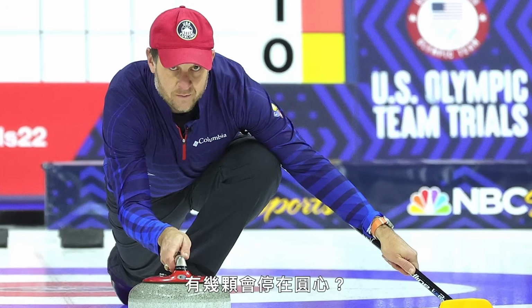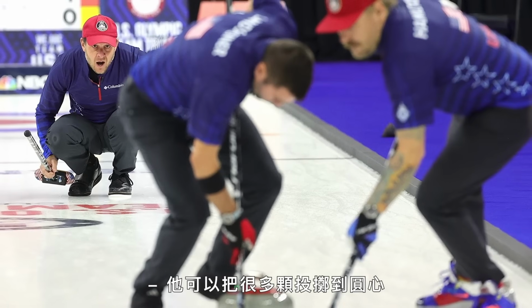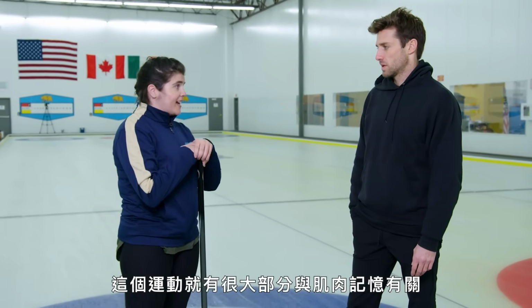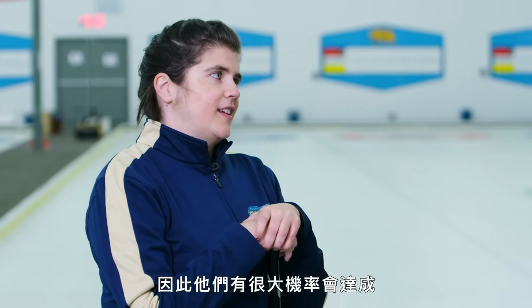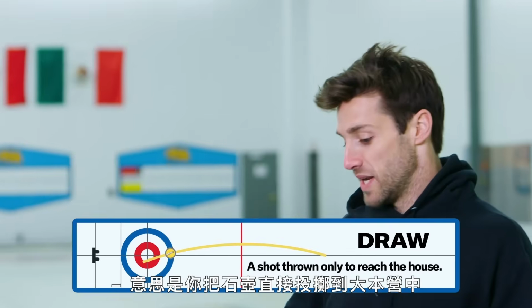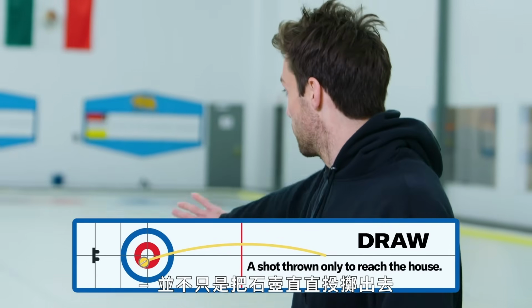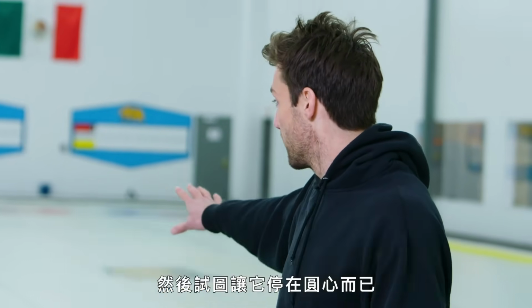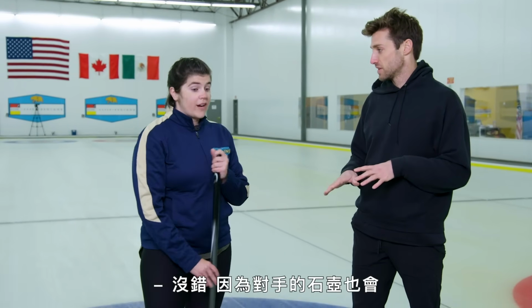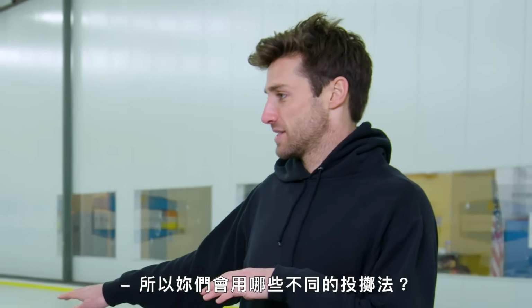Someone like John Schuster, if he could shoot 10 of these, how many could he land on the button? He could get a good amount of them on the button, because there's a lot of muscle memory to the sport when you've played it for as long as he has. So they'd have a really good chance of getting, we call it draw to the button. You draw that stone down to the house. It's not just throwing a stone straight down and trying to land it on the button. There are different types of shots you have to use to maneuver around your opponent's stones. Right, because you do have opponent stones that are also in play. So what are the different types of shots you use?